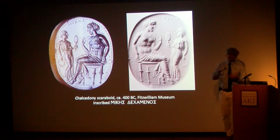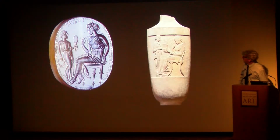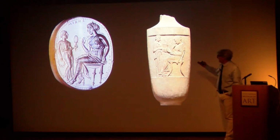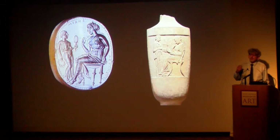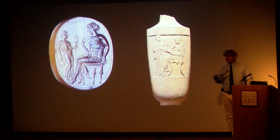Many of the images on gems come from the same general repertoire that we see in culture at the time. So you can see the scene is very similar to that appears on Athenian gravestones. A woman with a mirror whose servant is bringing her, in this case, a jewelry box rather than a wreath. Dexamenos was one of the great carvers, and he signed quite a few, and these stones, they're small, they can get lost, they can be broken, they can be chipped, but they often survived.